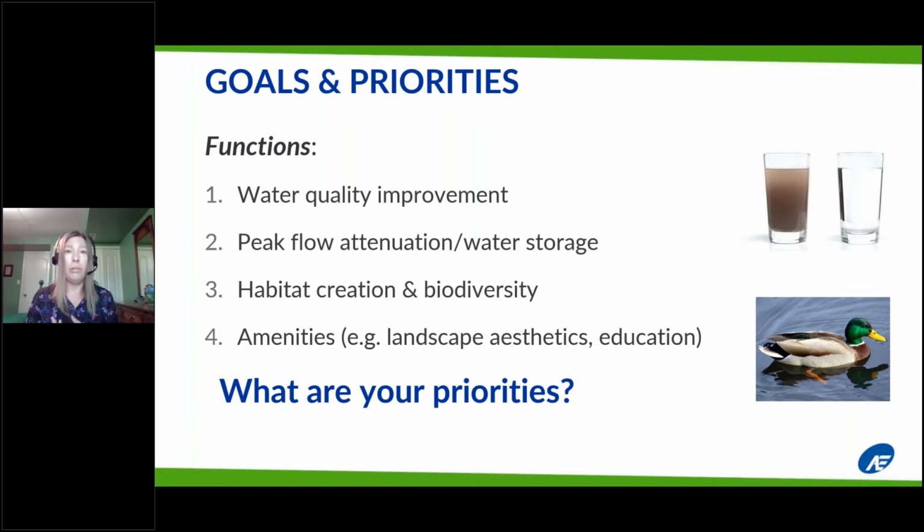Maybe it's really high nutrient sources off of agricultural lands, or if it's really stormwater and you're really worried about hydrocarbons coming off of roads and parking lots. So you really need to key out what your key goals for your treatment are.